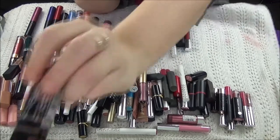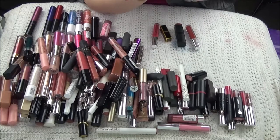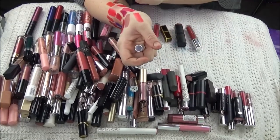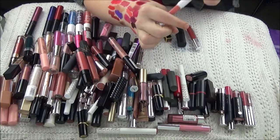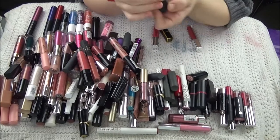And I like the formula of this. It's really pretty. I haven't had it for that long. Psych. I think this is, well, I guess it is kind of orange, but it's more nude. Yeah, this is a nude. But I'm definitely keeping this. This is in Psych. I have an e.l.f. lipstick.